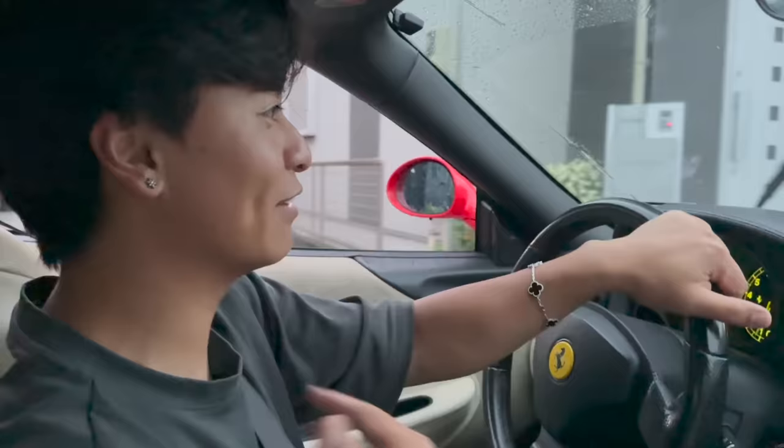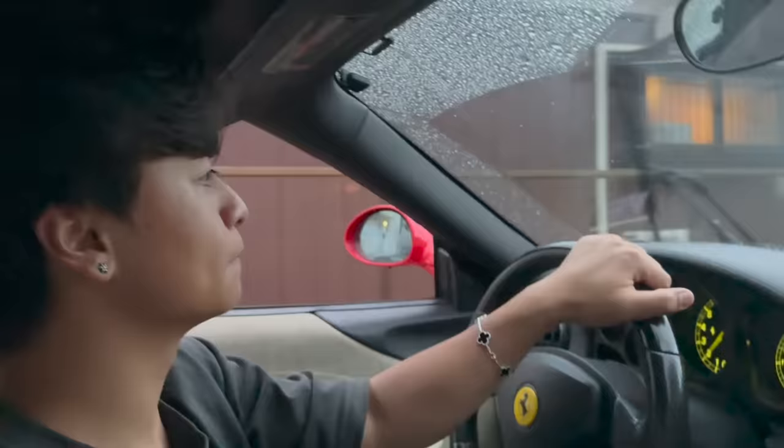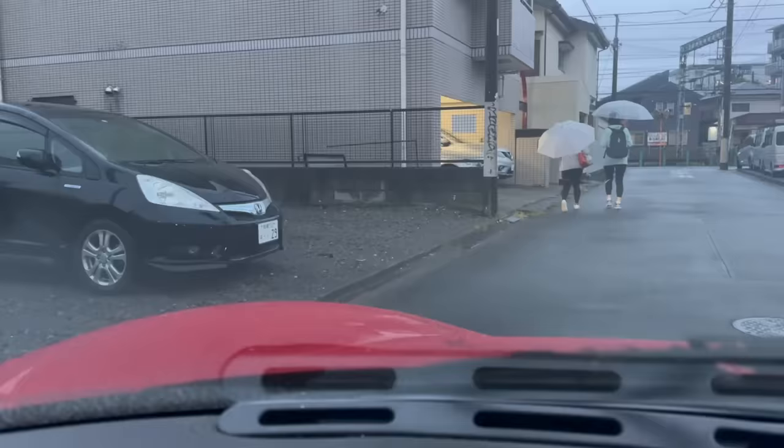Other than the fact that parking is really hard to find, the car is amazing to drive. It's honestly really annoying though, driving through the neighborhoods. Oh, and also, they have drop-offs. Look how fat that freaking curb is. There's even fatter ones. I don't know how you even brake. Oh, here we go.